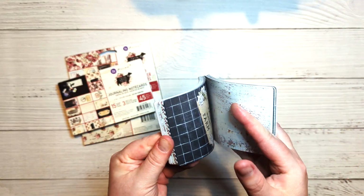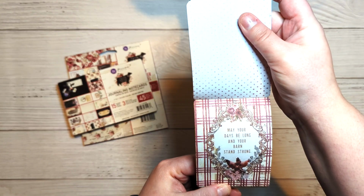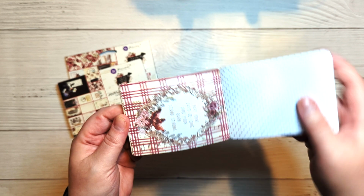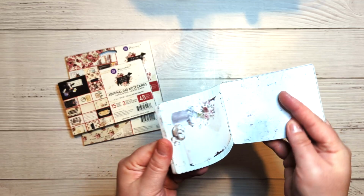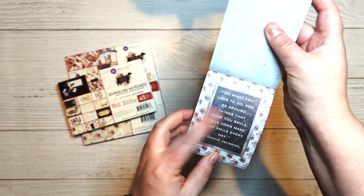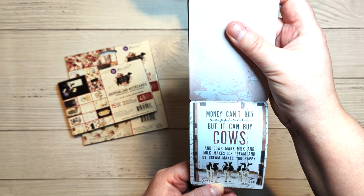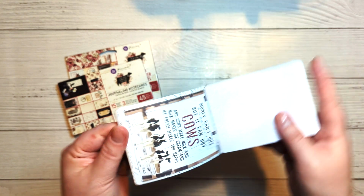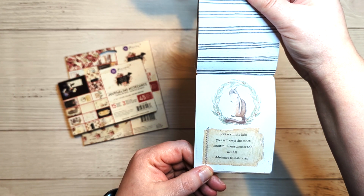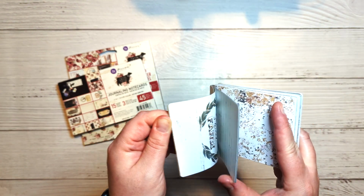Let's stay home. Farm, sweet farm. That one's cute too. Another note card with a rooster. May your days be long and your barn stand strong. Can't say I've heard that one before. Another one, similar to the one in that one. That one's the same as another one that we had. Money can't buy happiness, but it can buy cows, and cows make milk, and milk makes ice cream, and ice cream makes you happy. Can't argue that. Live a simple life, same as one of the 4x6. Farm, sweet farm, same thing.